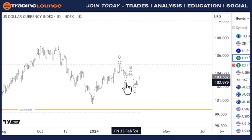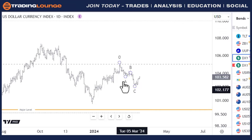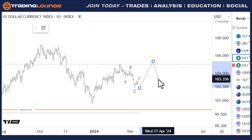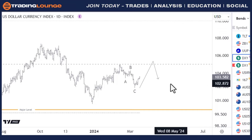We could count this down as wave A, wave B and C here. We could have counted down as 1, 2, and 3 and looked for wave 4 here and then wave 5. If we had 5 waves down, we'd know where we are. But now we've got 3 waves, so that opens up a can of worms: can we push up to here and then push down again? Is that the go? We'll just wait to see how the yields and the bonds play out with all of this as well.